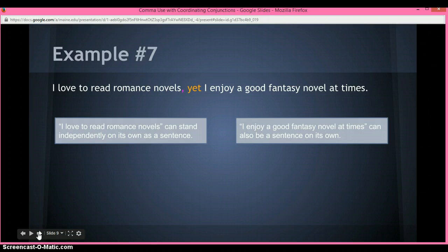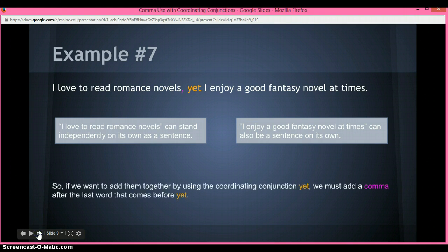And lastly, I love to read romance novels, yet I enjoy a good fantasy novel at times. So each half of this sentence could be written as a sentence on its own. Each one has a subject and a verb. So to combine them together with our coordinating conjunction yet, all we need to do is add a comma before the word yet.